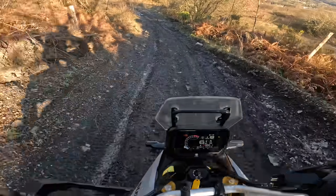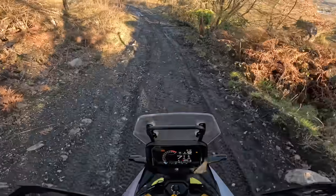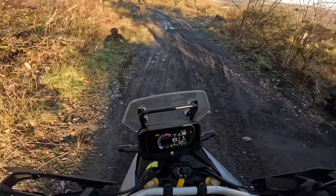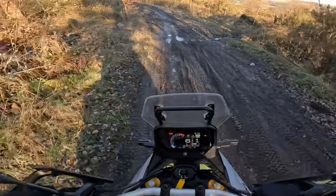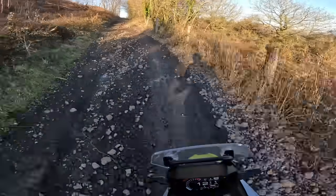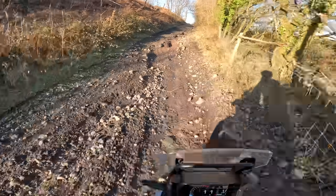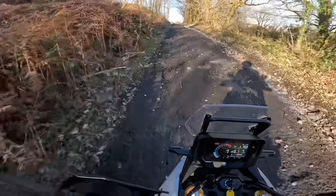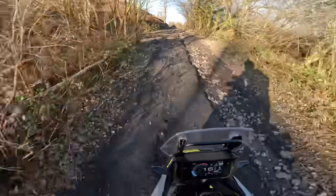Next thing that I think makes an adventure bike off-road worthy, being able to turn off any ABS and traction control or put them in an off-road mode, because when it gets like this, you need that bit of slip. And I have to say again, pretty simple to turn the traction control off. You can do that while you're riding along as well. ABS, you've got to be stationary to turn it off.